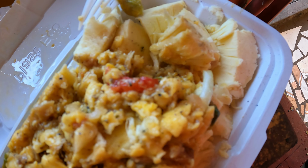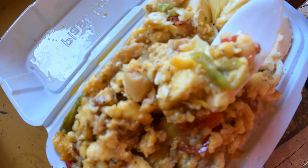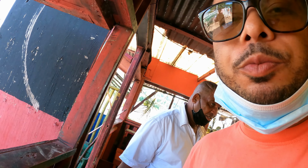Saltfish. I want to try their herring. And the breadfruit. Fresh breadfruit. A piece of scotch bonnet pepper in there. Yeah, man, well seasoned. Very nice. Yeah, coconut. Pepper. I think she's fine.